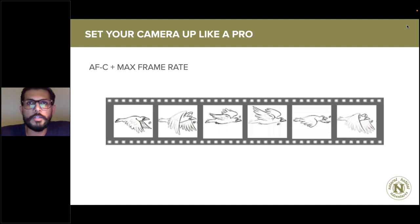So most cameras will have at least two autofocus modes. One is called autofocus S or AFS, which means single shot. The other is called AFC or autofocus continuous, which means continuous focus shots. For those of you who use Canon cameras, the word for AFC in Canon is AF servo. AFC will help you continuously keep your moving subject in focus. So that is what I would strongly recommend for your autofocus setting.